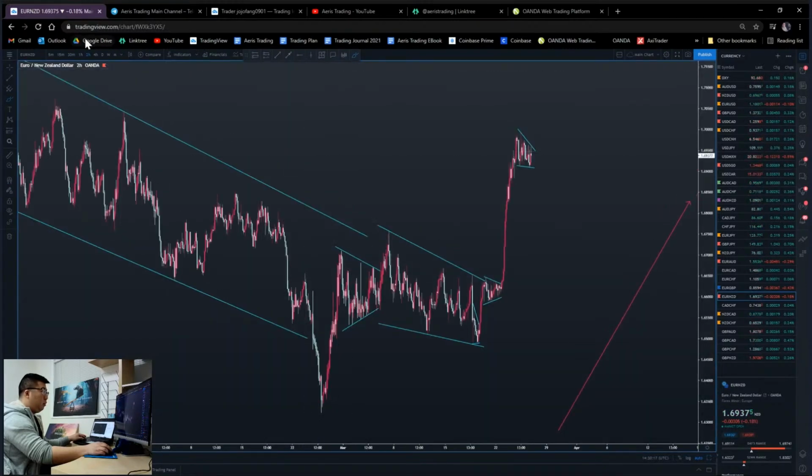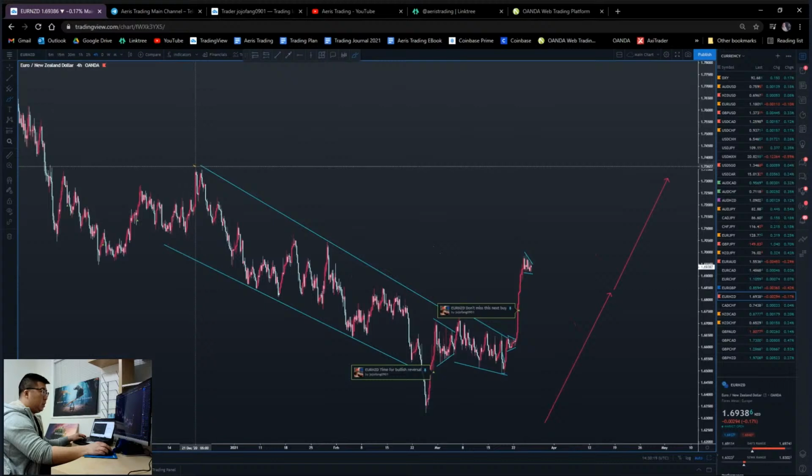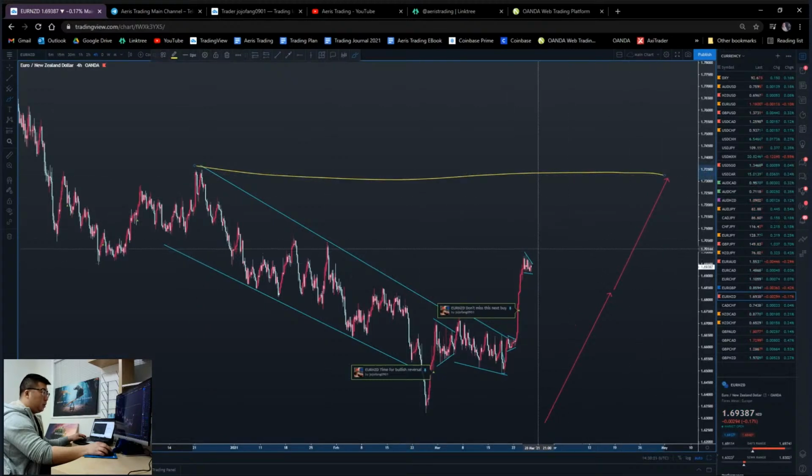So definitely I will be keeping an eye on this. I still see a lot of room to the top here. So whether this correction is enough to push the price out or we're going to see a bigger consolidation, I definitely like the continuation price from here.